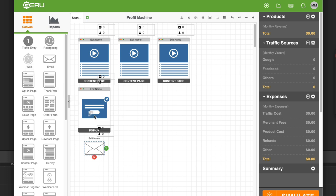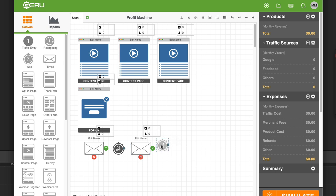Otherwise, we need to add a wait trigger to your emails. So the first day they get the lead magnet, the thing you promised them, and then we wait a day. On the second day, we send them another email, and now we're going to deliver more value. So we're going to increase the trust, and we're going to do this for a few days.